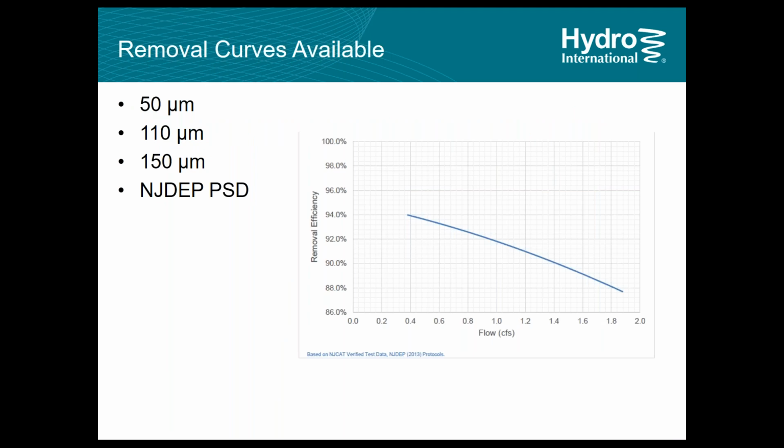And for the industry, there's often requirements for different sizing standards. Even though we've done the NJDEP testing using one particle size, we're able to pull performance data out of that for different particle sizes as well. So we have verified test data for 50 micron, 110 micron, and 150 micron particle sizes. And that accounts for much of the industry. 110 micron is a very common particle size used by a lot of regulators, such as the City of Indianapolis, for sizing their equipment. So it's a fairly standard one. We can give performance curves for all these, so you can actually just pick a different level of performance.